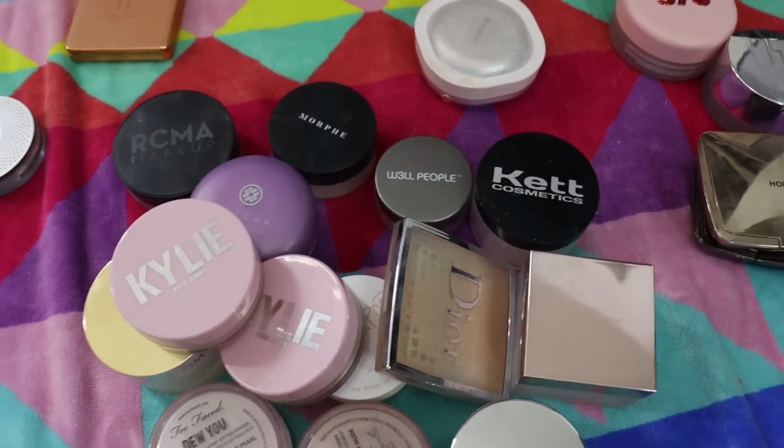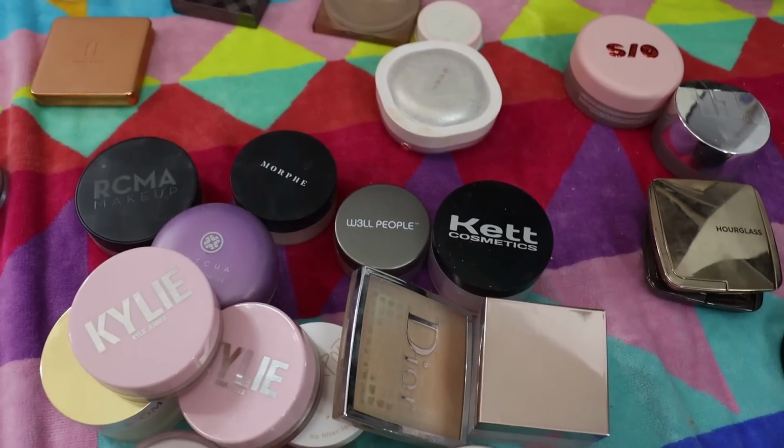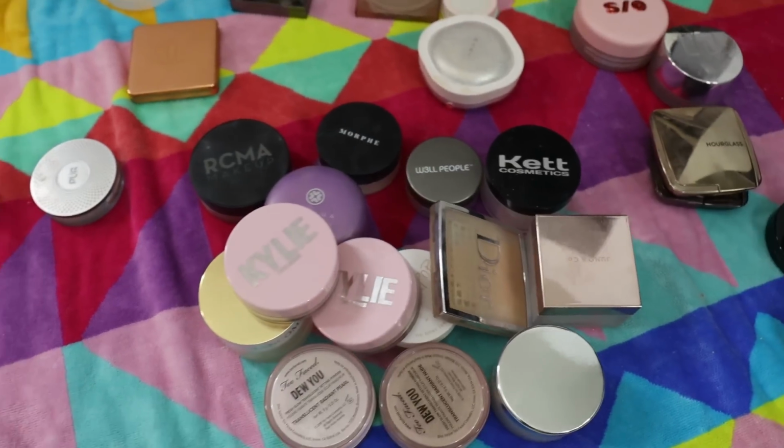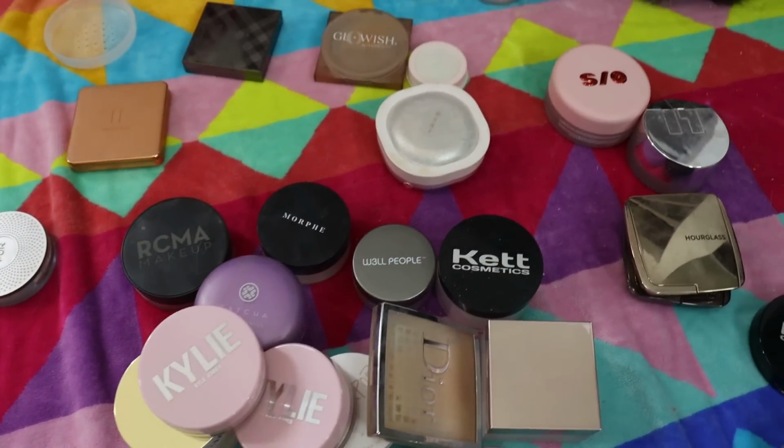I started out using all these powders on my face, and then they just weren't my favorites. So that's how I'm finding a way to use them, especially since I can't buy Reserve Your Cabana from Wet n Wild anymore.